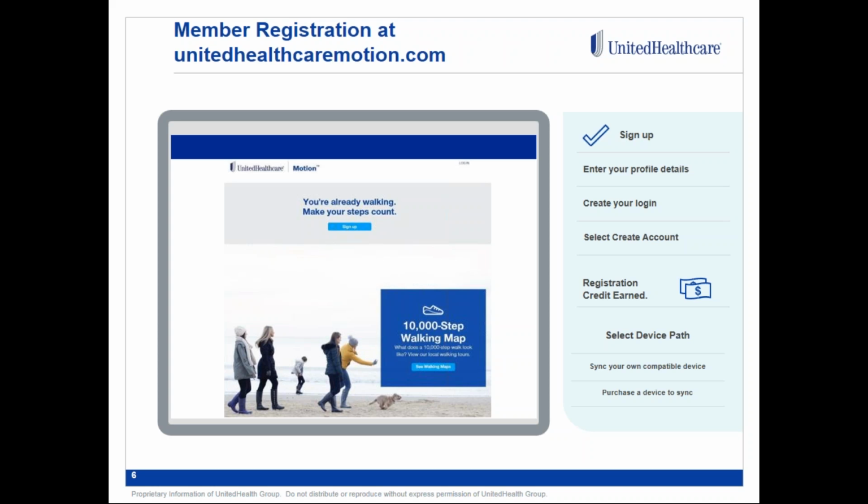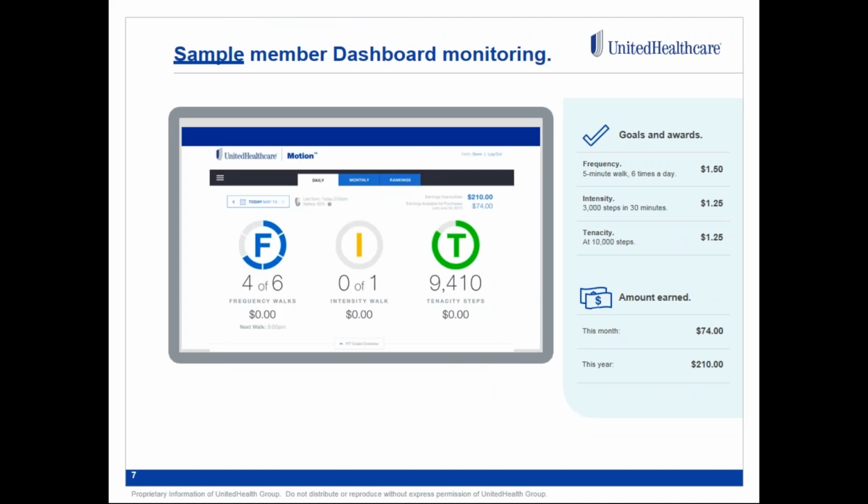It has a really nice platform online and the app where you can check your progress in real time on a daily or monthly basis. This is the dashboard for your daily goals. So you can see here where it says F, the example shows that this person has done 4,500 steps in 7 minutes, so they only have 2 left to go for the day. On the far right for T, you can see they only need 590 steps left to meet that tenacity goal of 10,000 steps in one day.